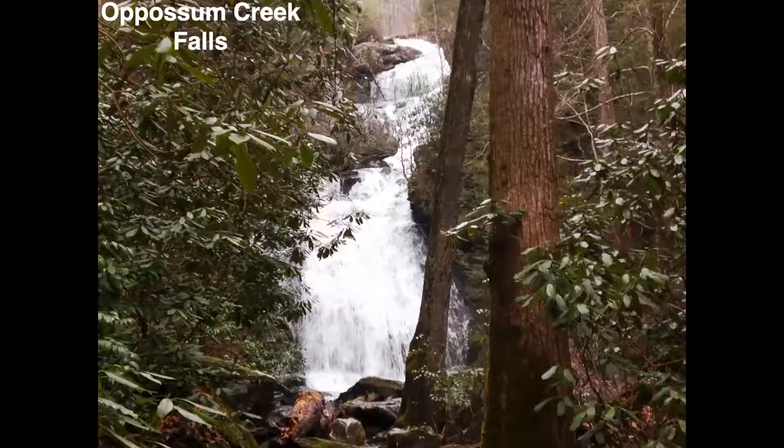Possum Creek Falls is another one in the Sumter National Forest that has a nice 2-mile one-way trail to it. The stream that flows into this waterfall is about a quarter mile from the Chattooga River.